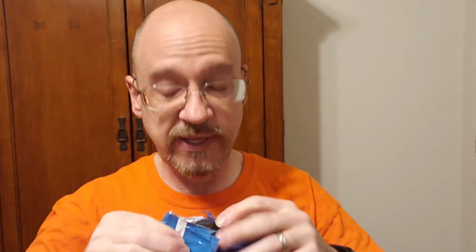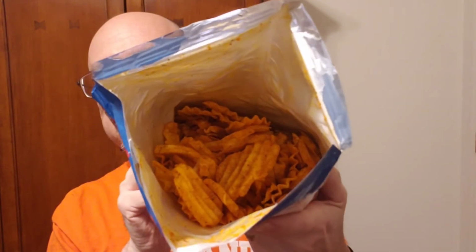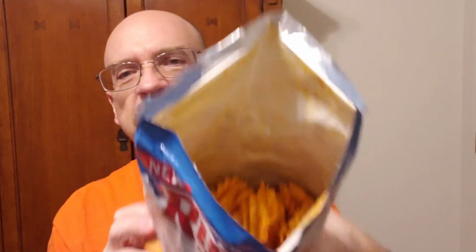Let's go ahead and open these up and see what we get. Ooh, I just got a whiff of the aroma coming out of there. There's a lot of cheese aroma coming out of there. Oh, they are actually intact, so I am impressed with that. That's an interesting aroma coming out of there. So there's those chips. And you can see they look like they might be a little bit thicker than your average Ruffles. So maybe that's how they're going to deliver on that 2 times the crunch.